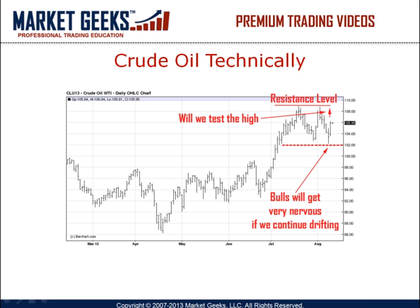Many traders are curious about the crude oil market this week. It seems like we were poised to break to the upside, but we failed, and now it looks like the market is going for a third round. I find the triple tops lead to reversals most of the time.